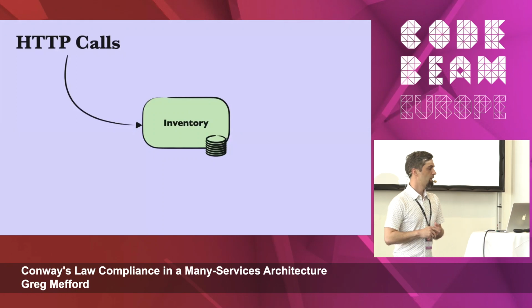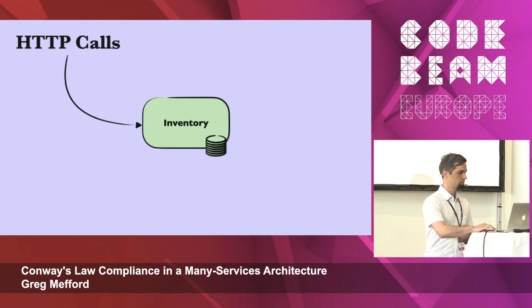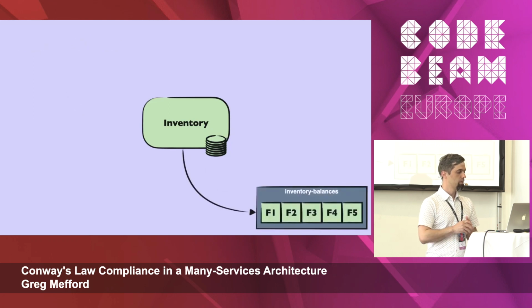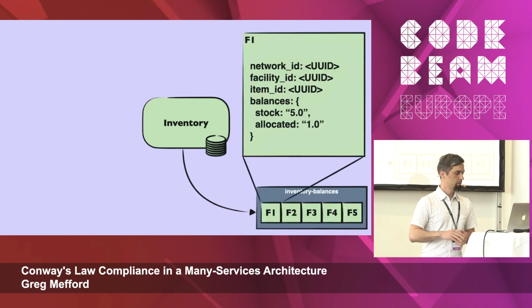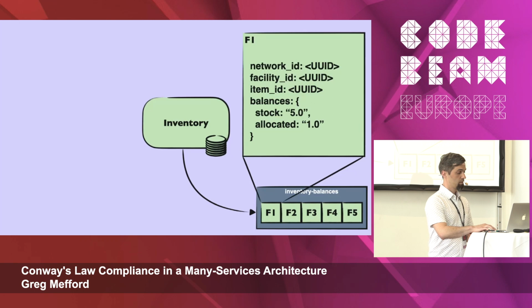So the way that works is we have this existing inventory service that has an HTTP API, like you might expect, just a boring old service. The goal here is that we want to have these fact events get published out into Kafka that other services can consume. And just so you know what we're talking about, basically the inventory service is saying we have this many of this thing and it's in this facility.